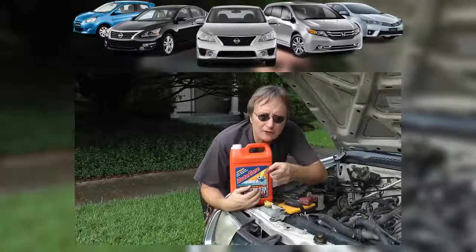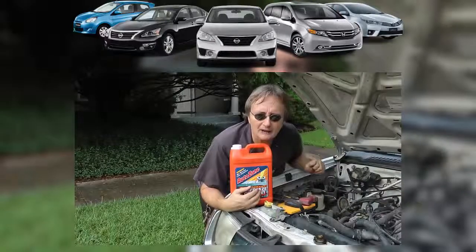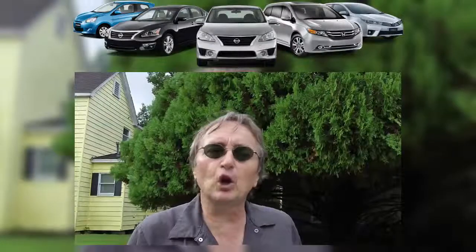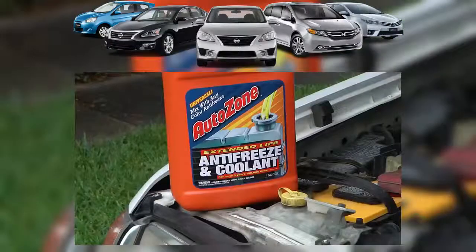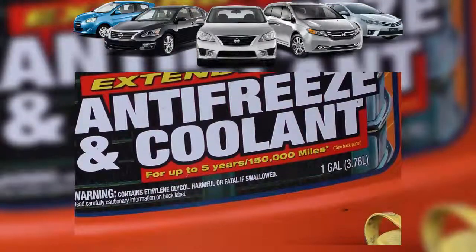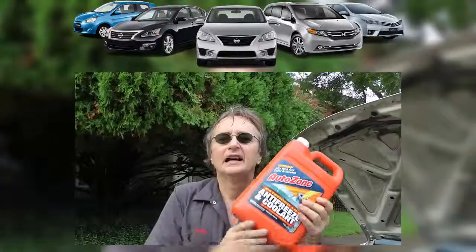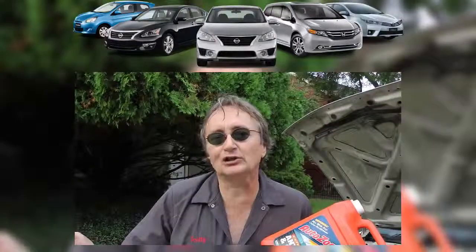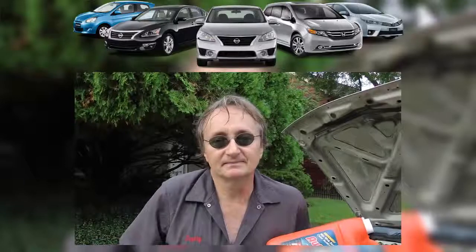With conventional antifreeze, you want to change the coolant out every 3 years or once every 30,000 miles. But if you're lazy and frugal like me, use extended life antifreeze. And in that case, you can go 5 years or 150,000 miles before changing it. And the extended life antifreeze only costs $3 more than the regular stuff, so why not use it?